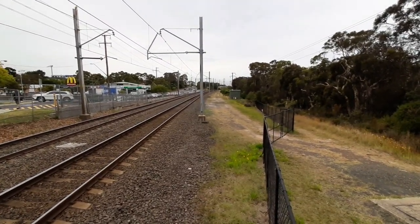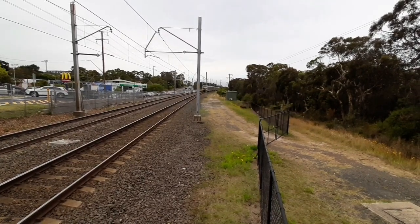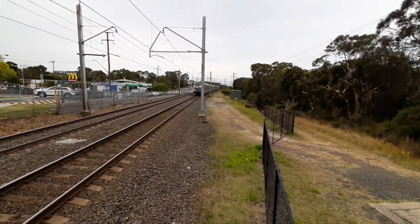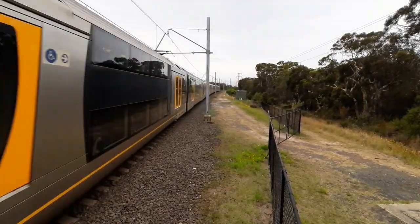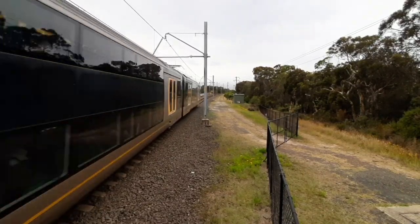Now about to pass platform 2, we have a Kiama service. Front full cars is H34. Rear full cars H22.